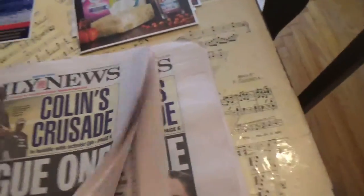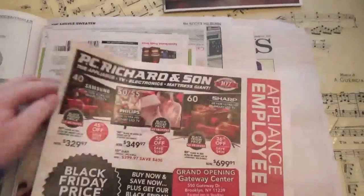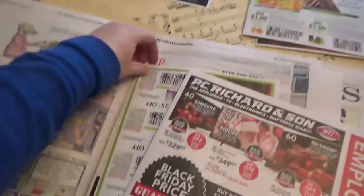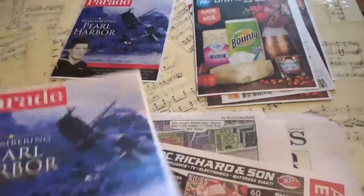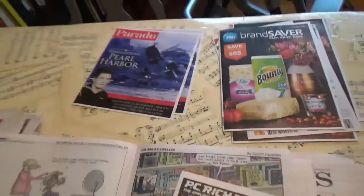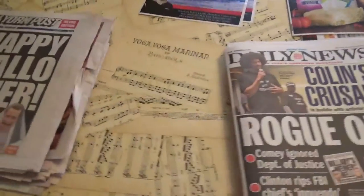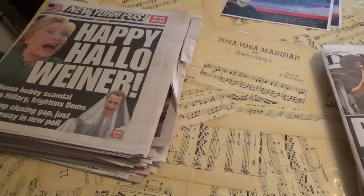So then I do the same thing with each paper. I put the coupons in a pile, and then I sort them based on like versus like, which I'll do in a minute. I'm going to go through the rest of these since you see what I'm doing and this isn't too interesting. I'll pull them out, and then I'll show you afterwards.